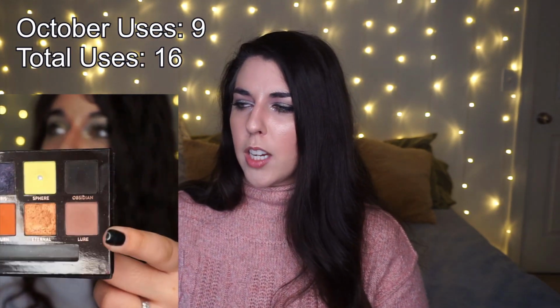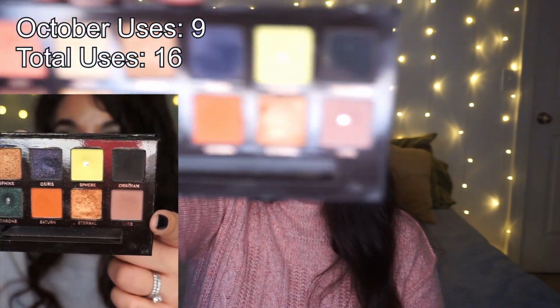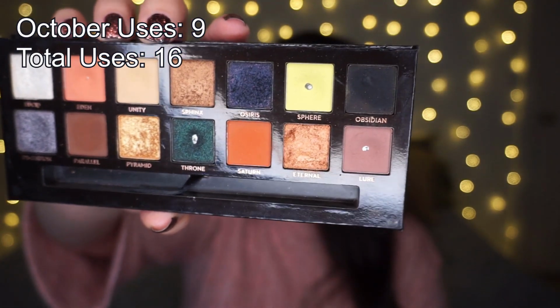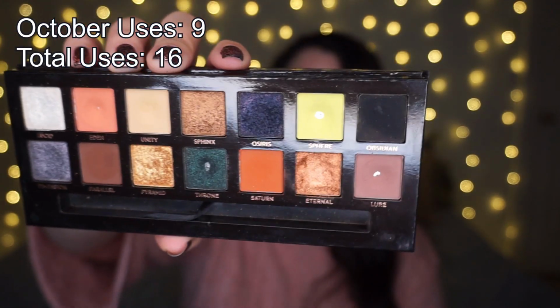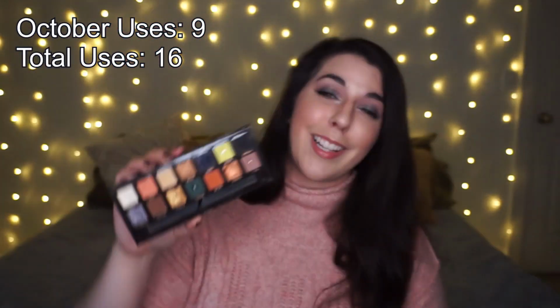So the first item, or the first pan of eyeshadow we have, comes from my ABH Prism palette. I don't think I took pictures, so I will have some screen grabs from the last update going as I talk about these. So I used this shade a total of 9 times this month, a total of 16 times total, and I hit pan. It was actually really recent that I hit pan. I hit pan on this 2 days ago now, and I used it today to kind of expand the pan.